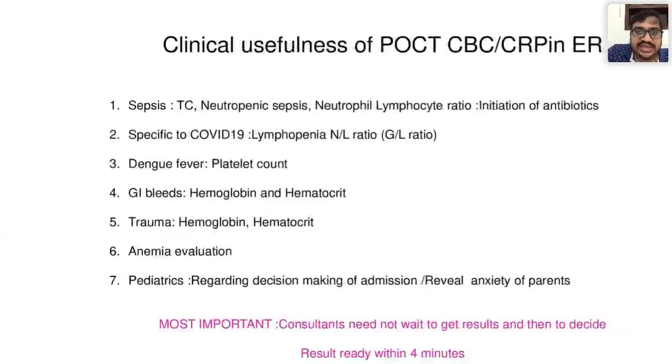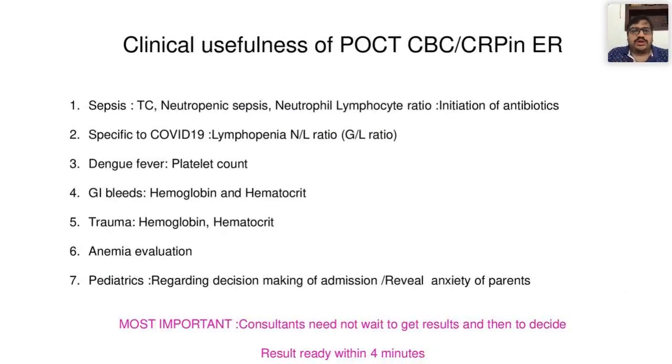The rest we are just gathering the data. Now, what is the clinical usefulness of POCT CBC CRP in the ER? As I told, starting with sepsis, you can know immediately the total count, whether there is a shift to the left. Neutropenic sepsis, where again we have a huge oncology group of patients coming to us. So again, to take a decision on neutropenic sepsis, neutrophil lymphocyte ratio, initiation of antibiotics, which is a very key factor, is one of the earliest bundle elements that we need to take care of in a sepsis patient.